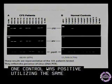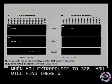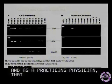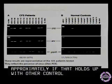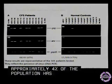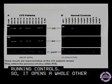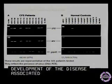When you extrapolate that to the 320, you'll find that there were 12 positive controls, or a percentage of about 3.75%. And as a practicing physician, that's a grave concern to me, because that means approximately, if that holds up with other control groups, that approximately 4% of the population has evidence of this virus that we only knew about by running controls. So it opens a whole other area of concern with respect to development of the disease, associated diseases, or the safety of the blood supply, for example.